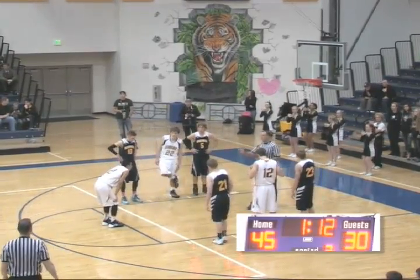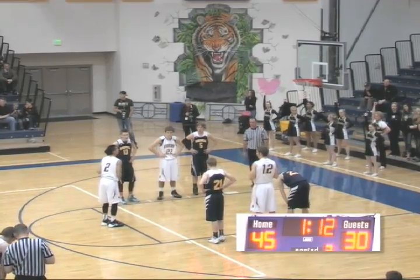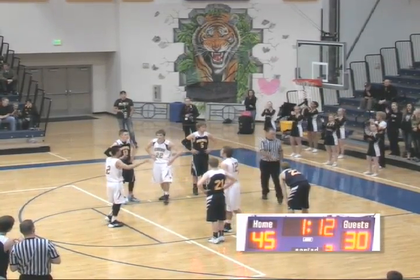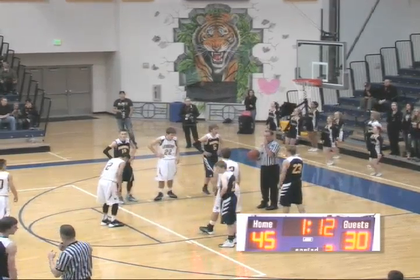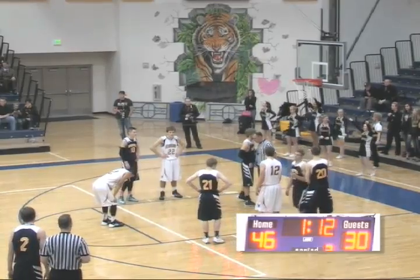Famalo has proven that he can get to the rim anytime he wants, Scott. I mean, he can split the defender, zigzag inside. It hasn't been a problem for him. Yeah, I haven't seen anybody. I mean, if Wasatch Academy can't stay in front of him, who can? Right. Bailey's got 19 in this ball game now.